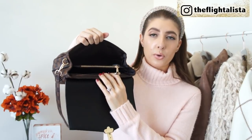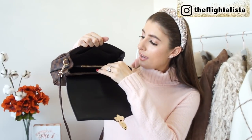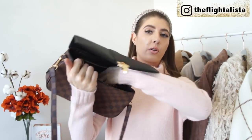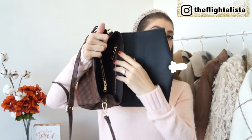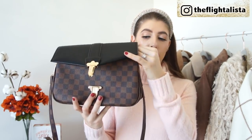So when you open it up, it's going to hold a decent amount. It has a couple of slip pockets at the top here. It has another zip pocket in the middle, and then it even has another kind of compartment at the back, and then another zip pocket. So it is actually really well organized on the interior.